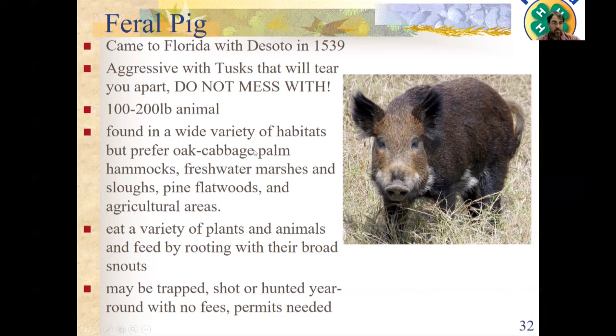They're highly aggressive. Don't mess with them. However, their meat does taste pretty good. Bacon does make a very nice meal, and same with ham. Feral pig is very similar to your other pigs, but they're a little bit tougher.